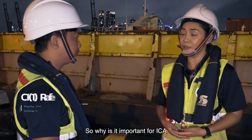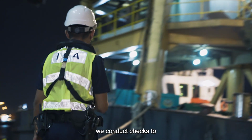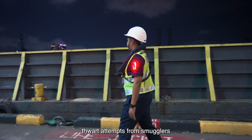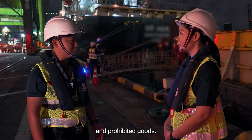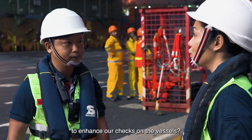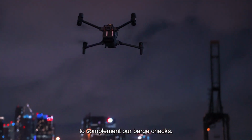So why is it important for ICA to conduct these regular checks on barges and tugboats? As guardian of our borders, we conduct checks to actually keep our borders safe and secure. With these checks, we actually thwart attempts from smugglers to bring in stowaways, illegal immigrants, dutiable goods, control items and prohibited goods. Are there any new technology that ICA uses to enhance our checks on the vessels? We are currently deploying drones to actually complement our barge checks.